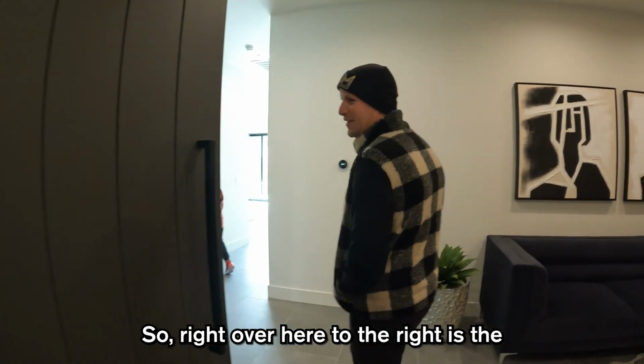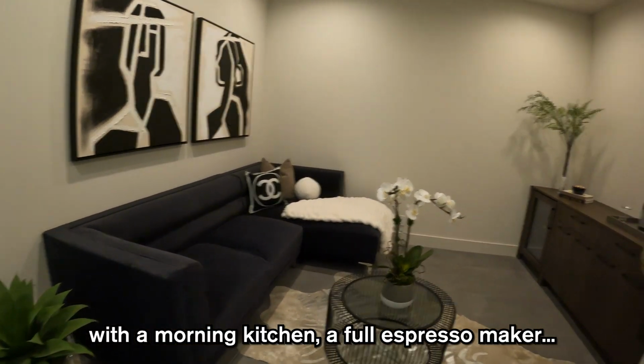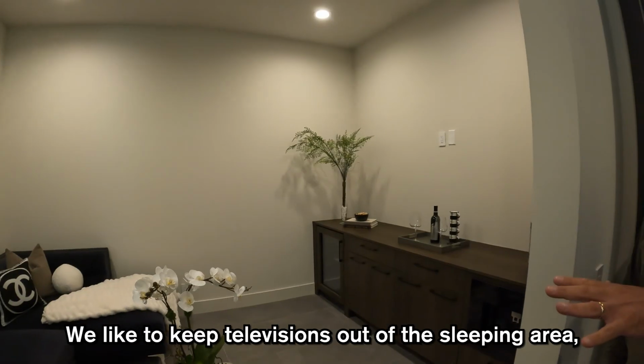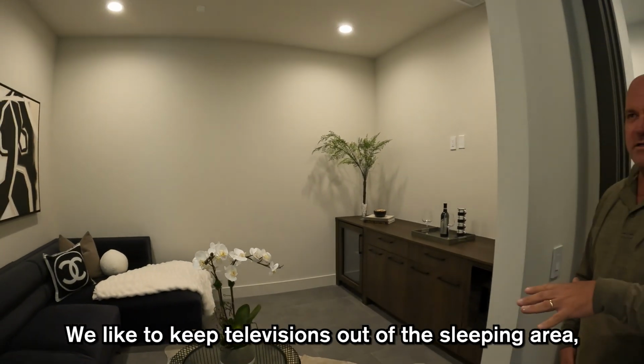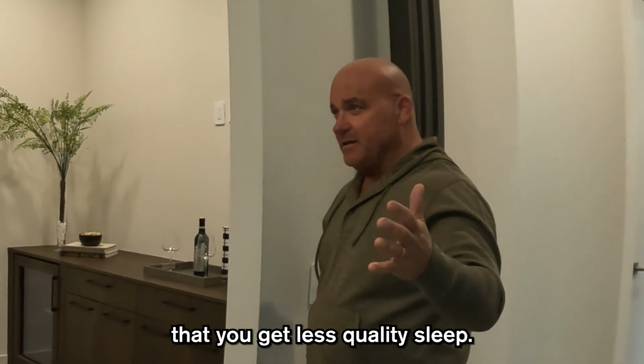So right over here to the right is the sitting area with a morning kitchen, full espresso maker, beverage center, and that's a place for you to hang your television. We like to keep televisions out of the sleeping area. It's scientifically proven that if you have a television in your bedroom that you get less quality sleep.